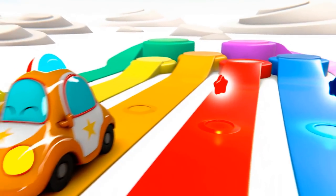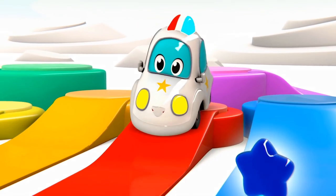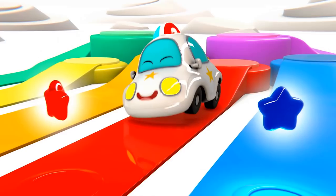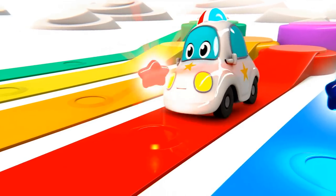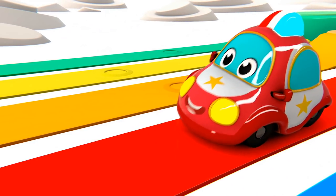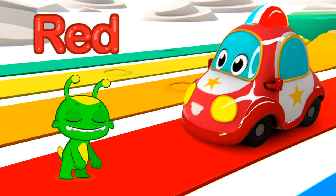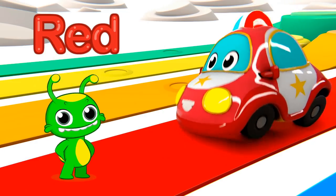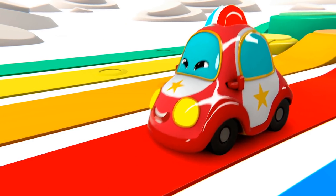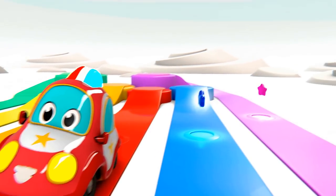What color will the next one be? Let me think. I think I know. Do you? Let's check it out. Red, the police car is red. Red, red, a very lovely red. Say goodbye, the police car is leaving.